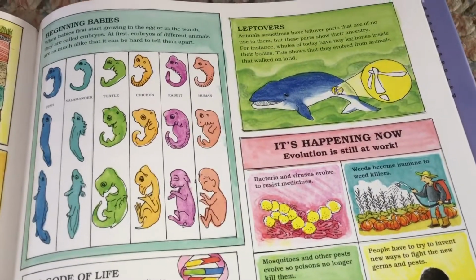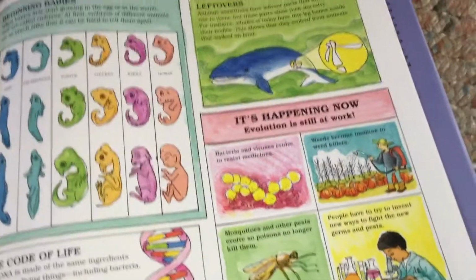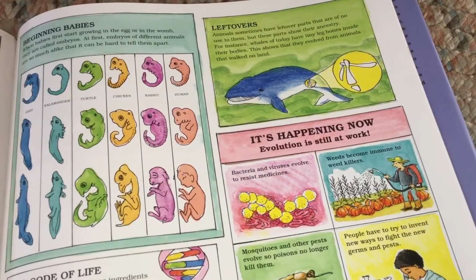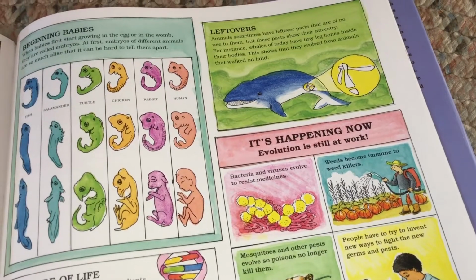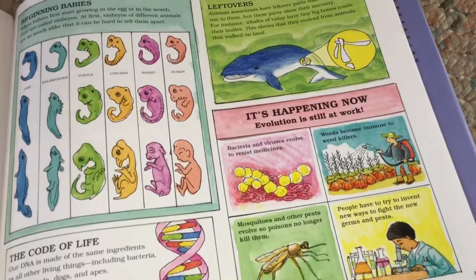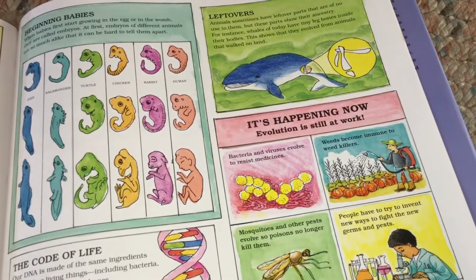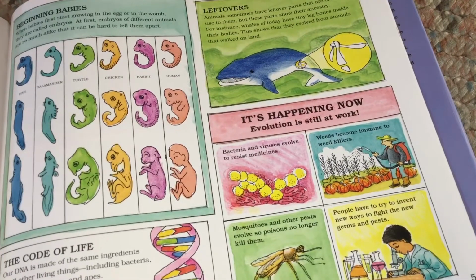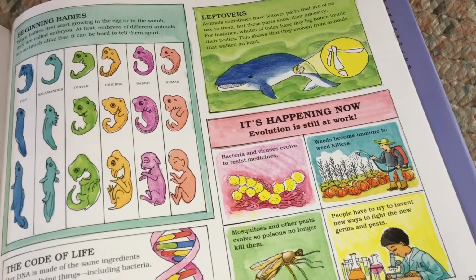It's happening now. Evolution is still at work. Bacteria and viruses evolve to resist medicines. Weeds become immune to weed killers. Mosquitoes and other pests evolve so poisons no longer kill them. People have to try to invent new ways to fight the new germs and pests.